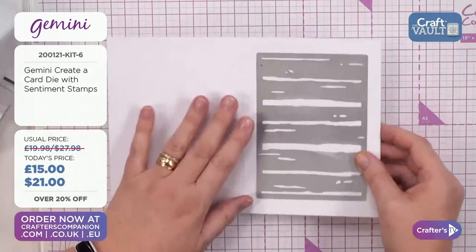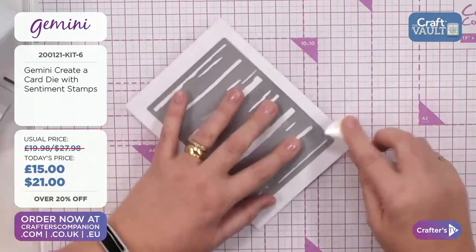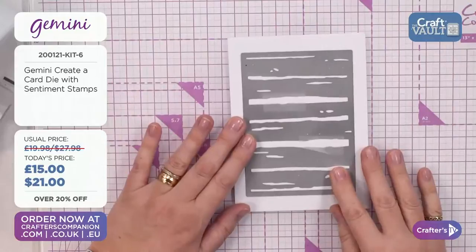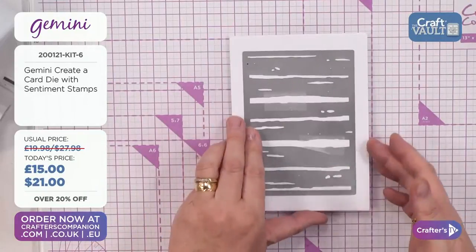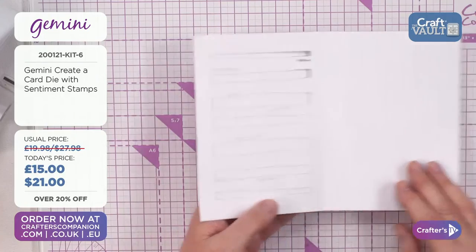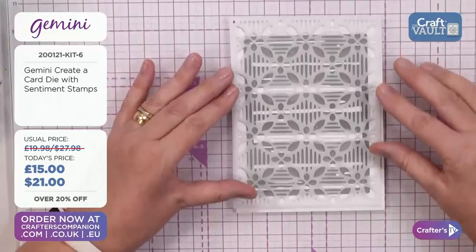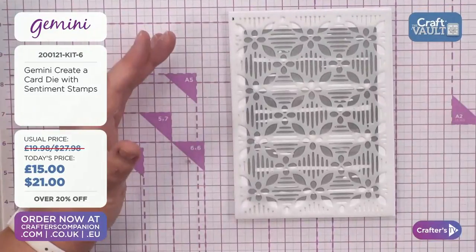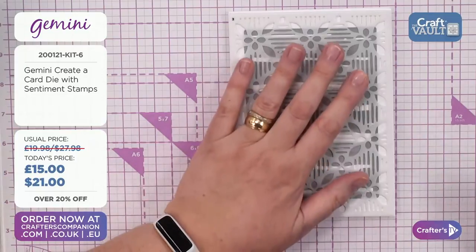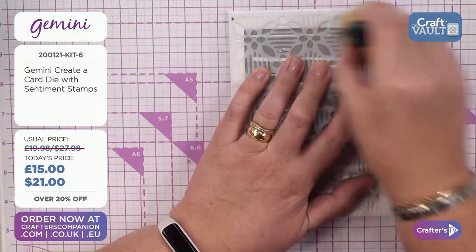Well, I'm not going to take it off straight away because I want to add a little bit of detail to it. So before I take the die off, I'm going to use the die as a masking area. I'll just show you on the back that you can see it's cut there. But before I take all those pieces out, I'm going to pinch the stencil that I had earlier. I want a bit of a border around the outside. I'm not too worried about where the die is, but I'm just going to quickly go around the outside here.